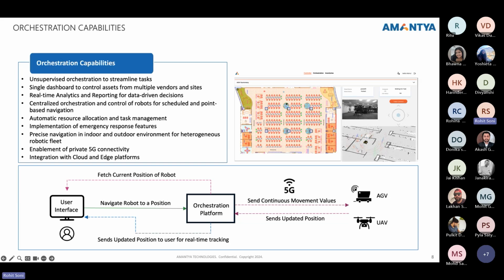We talked about the cloud management, but this whole solution can also be controlled from a private 5G connectivity. For example, if you don't want your valuable data to get onto the cloud and have some sort of data or security breaches, we also support that, since we already have an Astra 5G based solution that can be enabled. And finally, as I discussed earlier, we also support multiple vendors, and that's why we have the edge platforms with us as well.